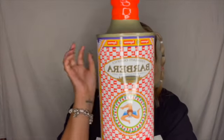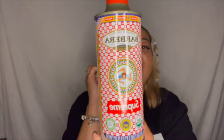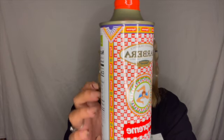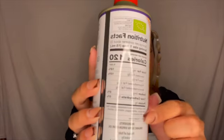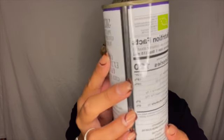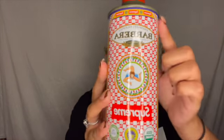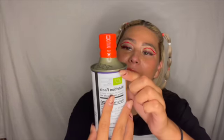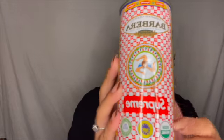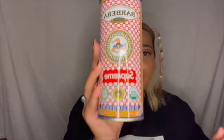So the first thing I got was the olive oil, which I thought the container was so cute, and I just had to get it. So it says it's organic extra virgin oil, and then it has like the nutrients facts in the back. And let's just take a moment to admire how cute this is. Like little Supremes on the top, and then the Supreme logo. Very, very, very cute. So that was my first item.